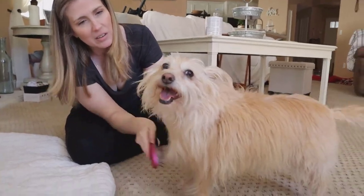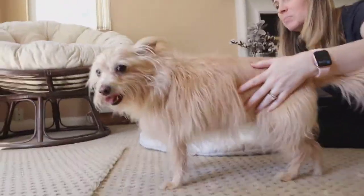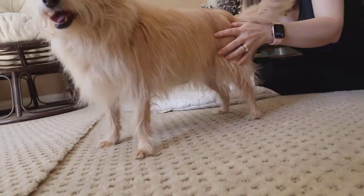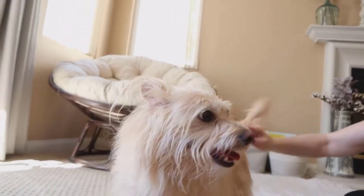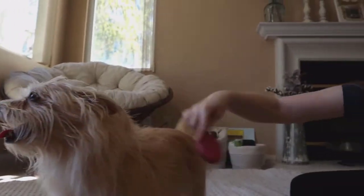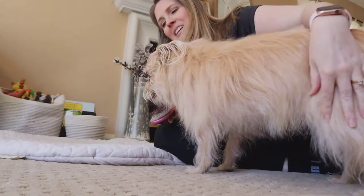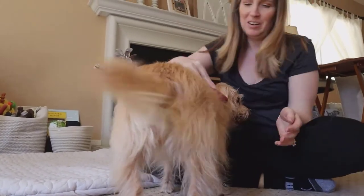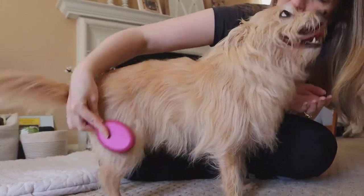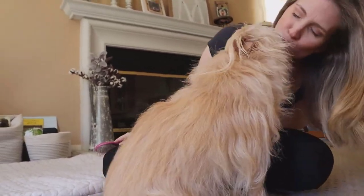We end up with tangles, huh? Pretty, pretty girl. Oh, just brushing you makes you look so much better, doesn't it? Daddy might actually get his wish and shave some of his hair up. Good girl. Can you turn to see me? So Daddy can get you in the frame. Oh, you're such a pretty girl. Yes, you are. You want to turn that way? Show it all off. Can I kiss this? Oh, thank you. Mwah. Thank you.